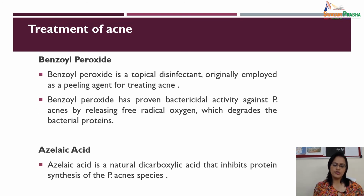Benzoyl peroxide is a topical disinfectant. It was originally employed as a peeling agent for treating acne, and benzoyl peroxide has proven antibacterial activity against P. acnes by releasing free radical oxygen. The free radical oxygen degrades the bacterial protein. This is how this treatment works.